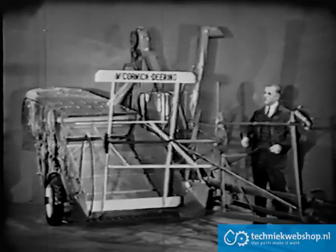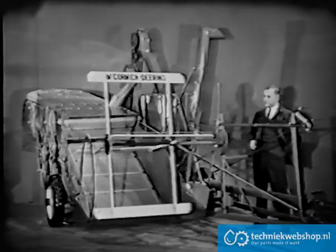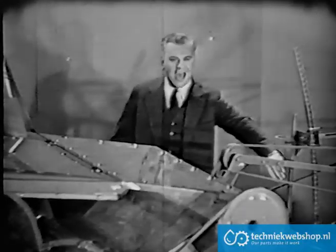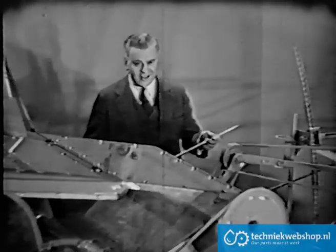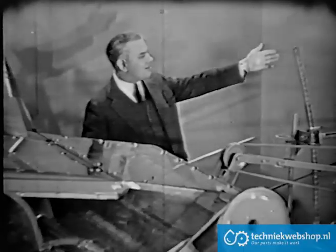Notice the narrow width and low height of this machine. It's easy to run it through gates and bridges and along lanes, and easy to run it in undercover. Folks, I've been saving something for you. You've seen the main features and parts of this combine. Now I'm going to show you in slow motion how all these parts function when the grain is actually going through. All right, Oscar, give her the works.